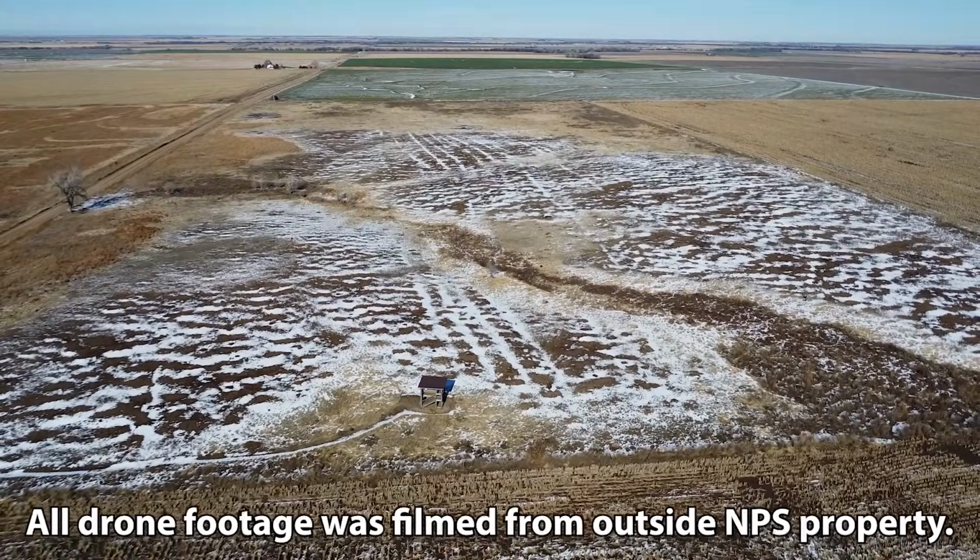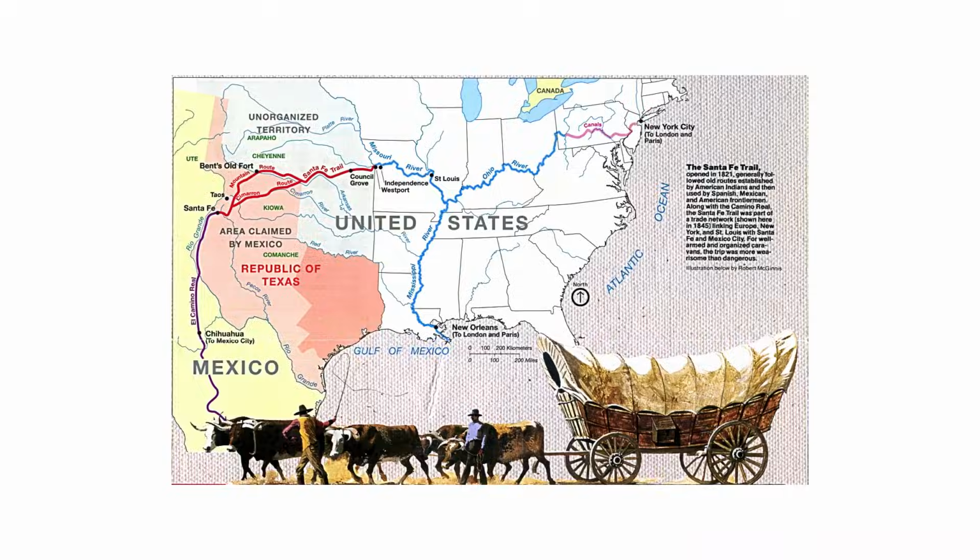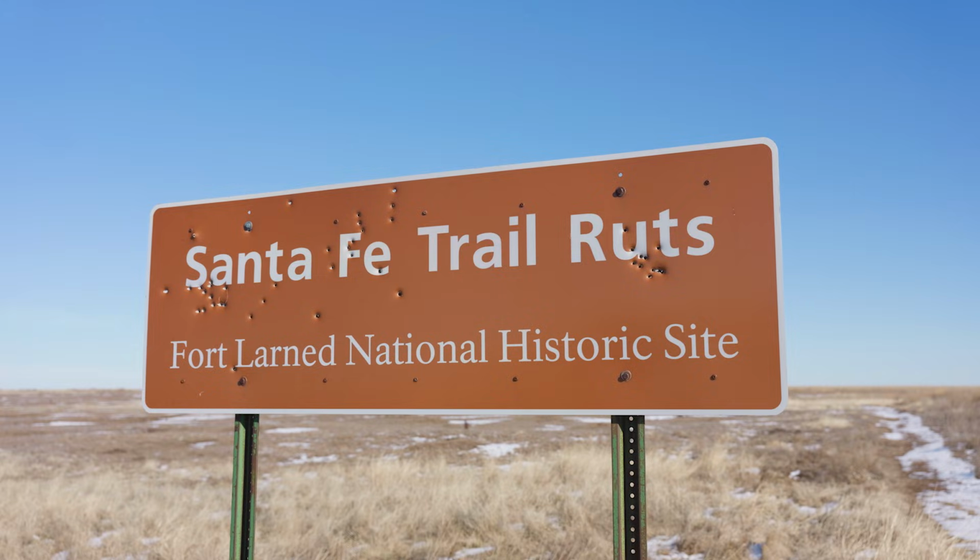Starting in the early 1820s, citizens of the U.S. used the Santa Fe Trail as an overland route to trade with Mexico and later the U.S.'s Southwest Territories. The trail spanned from near Independence, Missouri to what is now Santa Fe, New Mexico, and saw continued use until the 1880s when the railroad was extensive enough to render the trail obsolete.